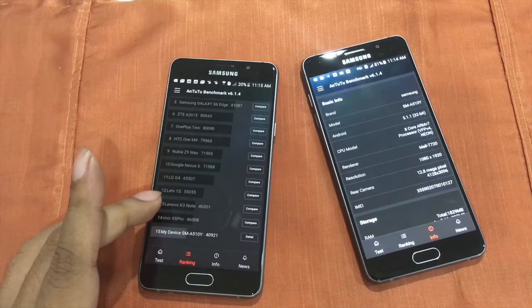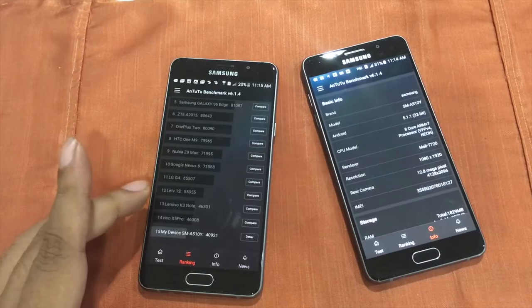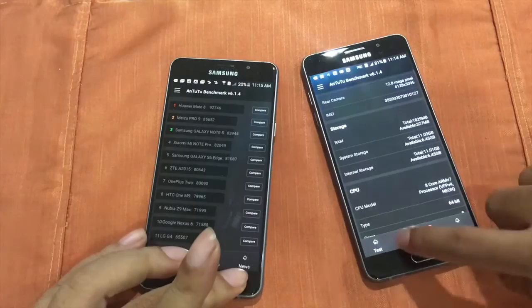Mas mataas. I'm not sure what they're using. Actually, nakalimutan ko na eh. But it's close to 615, yes. I kind of agree with you to that. Pero, ano bang real world usage mo dito, Jam? Real world usage, so again, meron tayong 41652 na benchmark score.